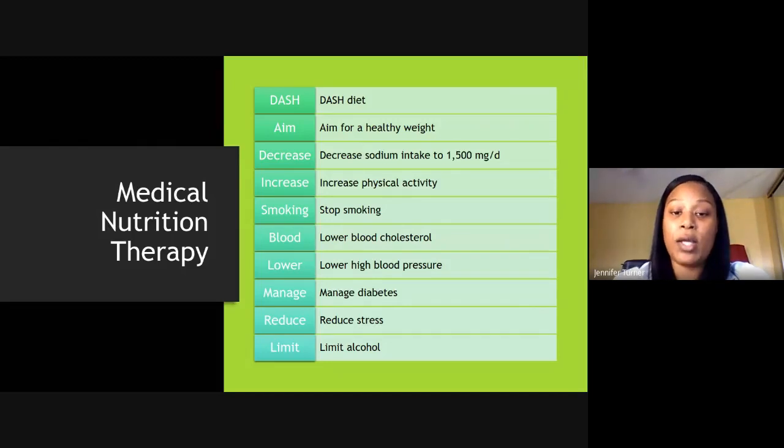And stop smoking, increase your physical activity, lower your blood cholesterol, lower your high blood pressure, manage diabetes, reduce stress, and limit alcohol. Reducing stress is very important because if you're always in an anxious state, your heart has to work overtime to keep up. So that's putting a lot of stress on your heart.